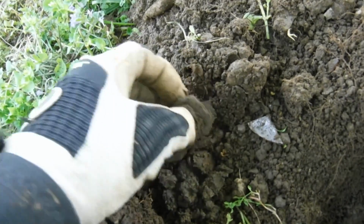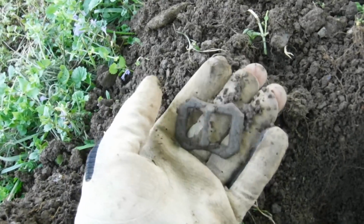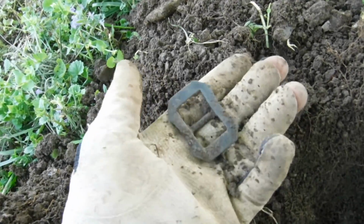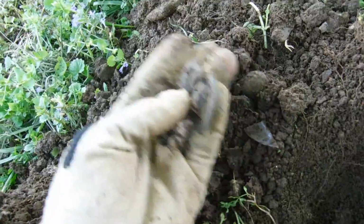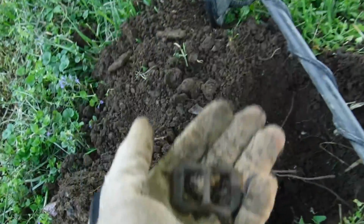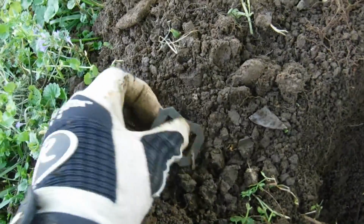That is a beautiful brass buckle. Wow. I love it. Excellent. Wow, that is great. This is a late 1700s, early 1800s home and tavern site. So there's liable to be a bunch of good stuff back in here. That's exciting.